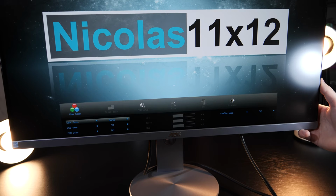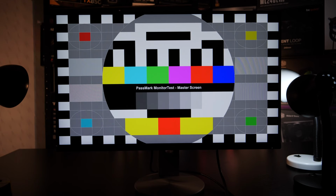What additionally could be of interest to some of you might be the implementation of a low blue mode that reduces blue light, which is known to cause eye fatigue. Other than that, the U2790PQU in the simple monitor tests sure did blow me away.